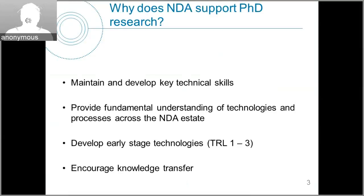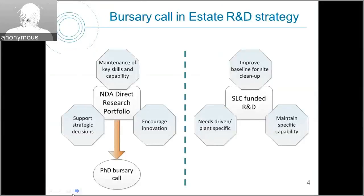Okay, if we can go on to slide 4, please. So this slide is just a bit of a demonstration of the difference between the kind of research that we're going to fund through the direct research portfolio and that might be funded by our site license companies.